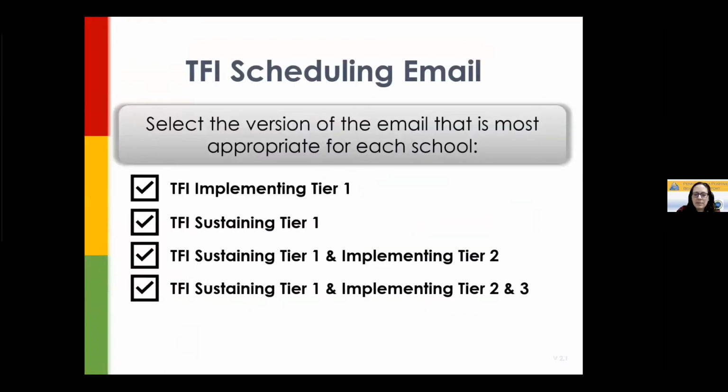So the first thing, which is similar to other years, is that we have the TFI scheduling email. If you are just applying for participation, you do not need a walkthrough if you use the BOQ. If you are just applying for participation and you use the TFI, you do need to do a walkthrough. So that might impact what assessment you pick.